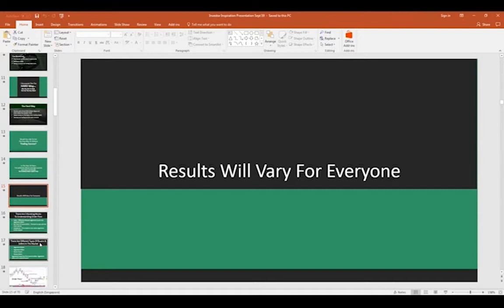Now, results will vary for everyone. Okay, no one is going to have the exact same results. If you put 5 people in a room, each person is going to have different results. Why? Because some people are going to be more serious about it than others. Some are going to have more time to spend. Some are going to understand it better than others.